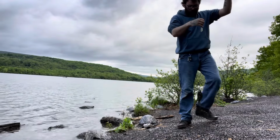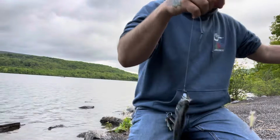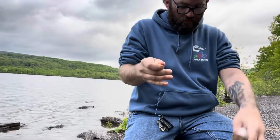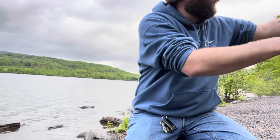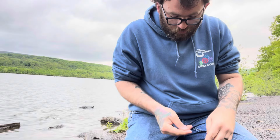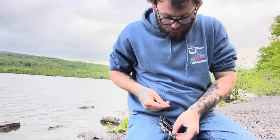That is the most beautiful black crappie I have ever seen. Oh my goodness. I have never seen one this dark. I am definitely getting a picture of him. Holy cow. That is a gorgeous fish. Back on that Bobby Garland.